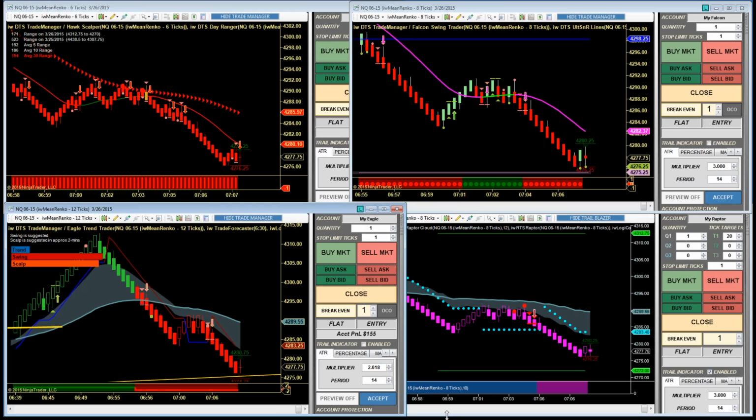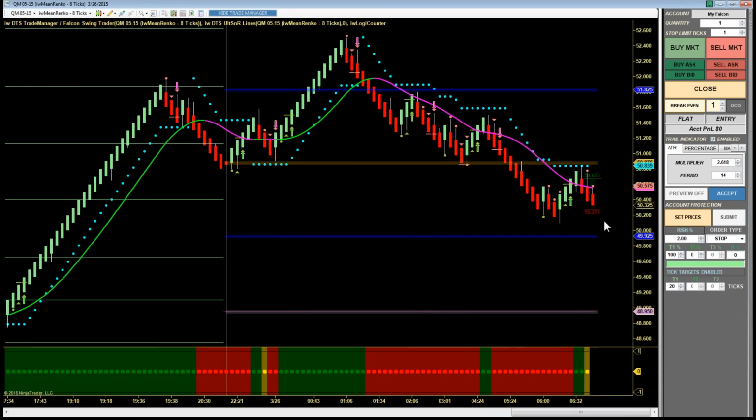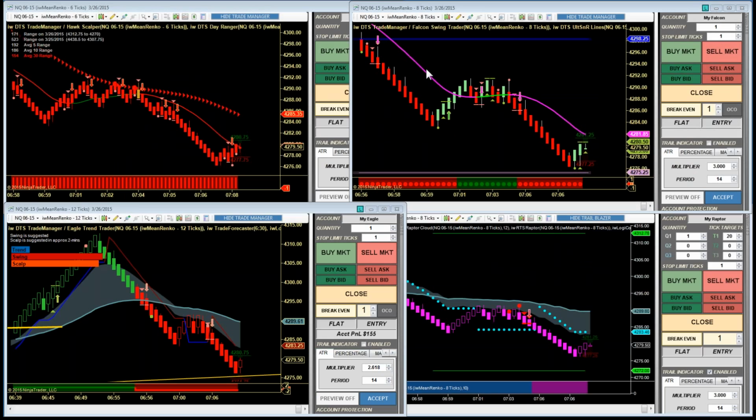Mini crude kind of taking its time at the moment. Looking at a possible late filter entry signal here on the QM. We got the warning dot. Haven't printed the hash mark yet, or the triangle, and the filter hasn't flipped over just yet. We're still working our macro pullback here in crude.